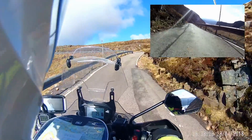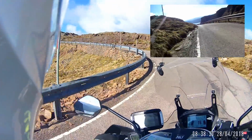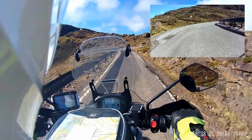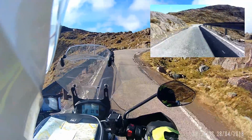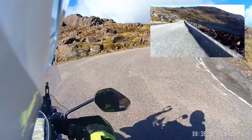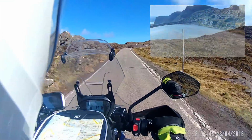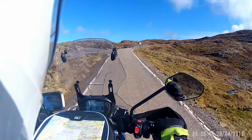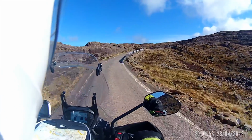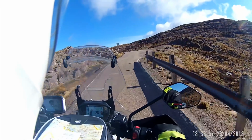This one's a little more gentle. Second gear job. And then the final one, I think, of the serious ones. First gear again. Drag a bit of back brake. And there we go. All negotiated successfully. Helped by the fact that we had no oncoming traffic, I have to say.